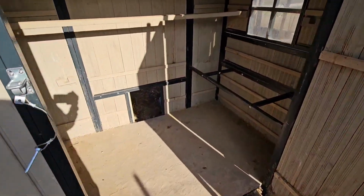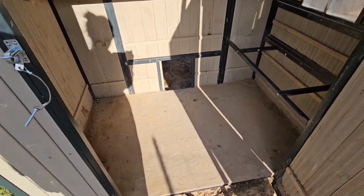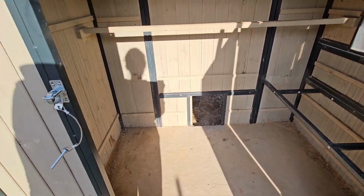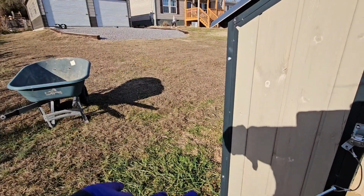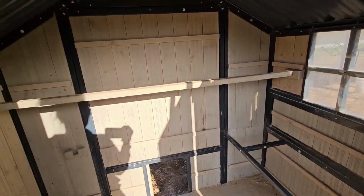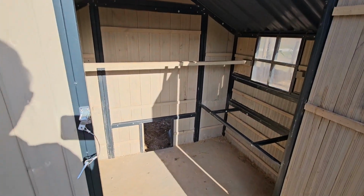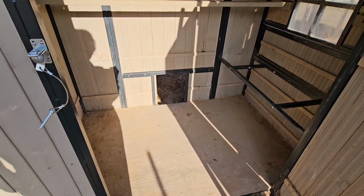So this over here, this is pretty good. It's a lot better than it was. I did scrub the walls. I need a hose that runs all the way out here because I just have to keep walking back and forth with buckets of water. Which isn't the biggest deal, but this is as good as it's going to get today. And then I'll show you what I have to bring in here.